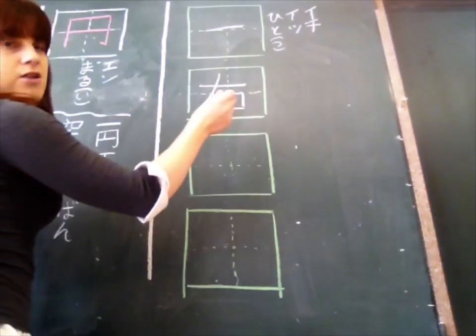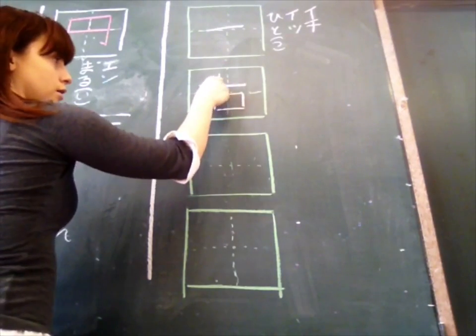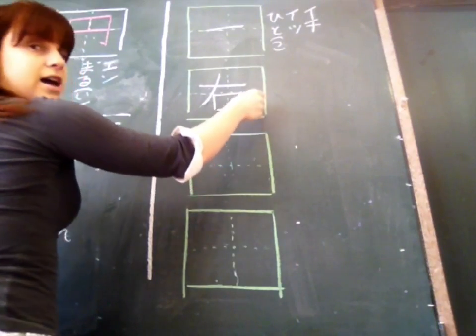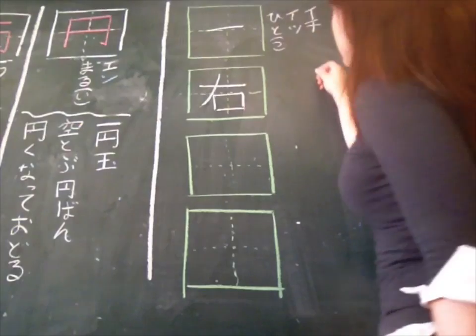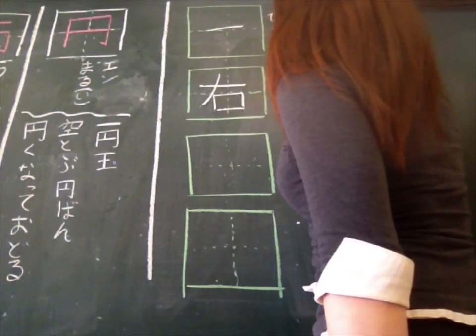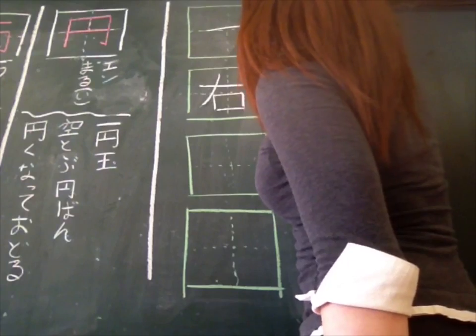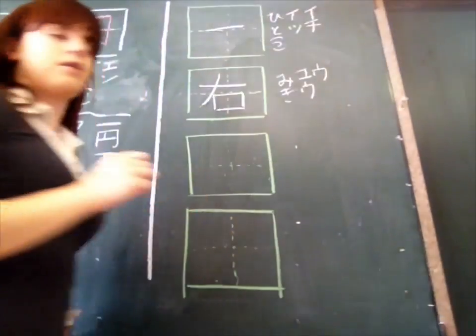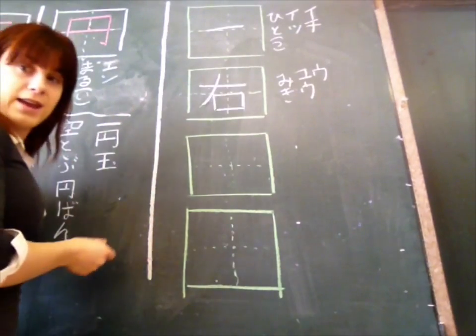So as you can see, our strokes were 1, 2, 3, 4, 5. And again, the readings for right, if you remember, we had u, you, and migi. Okay. Next one here, we have the kanji for rain.